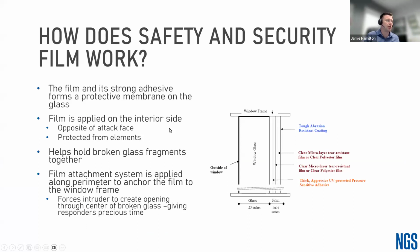So how does safety and security film work? Fairly straightforward side of it here. It holds fragmented glass together. So when it's applied to the glass, the glass still breaks, but it'll hold all that glass together. It's got a strong adhesive that forms a protective membrane, and it forces the intruder to create an opening through the center of the broken glass.